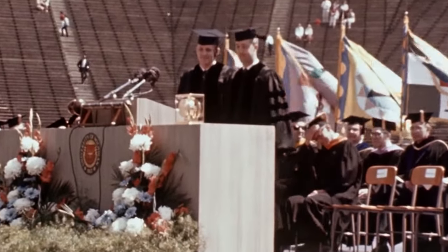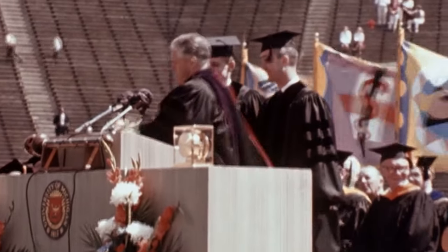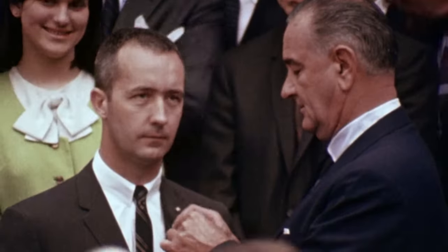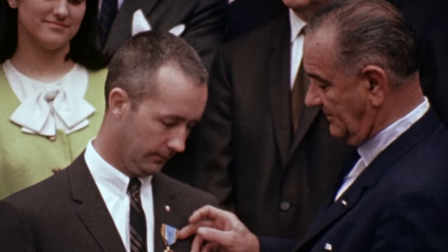huh? Post-flight honours for White and McDivitt included a ceremony at the University of Michigan, where they had both studied. At another ceremony, the president pinned NASA's exceptional service medals on them.